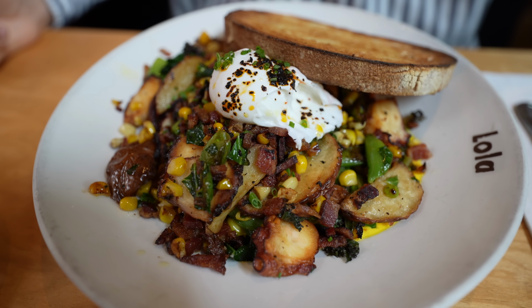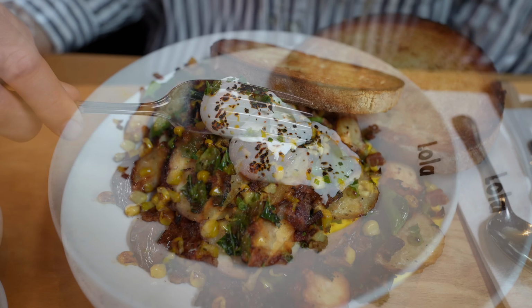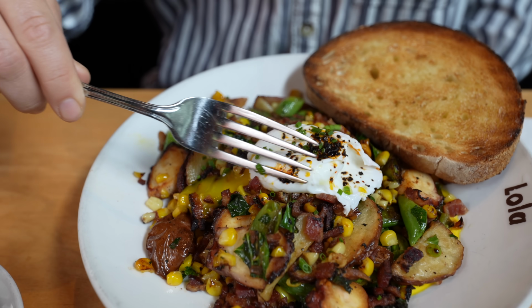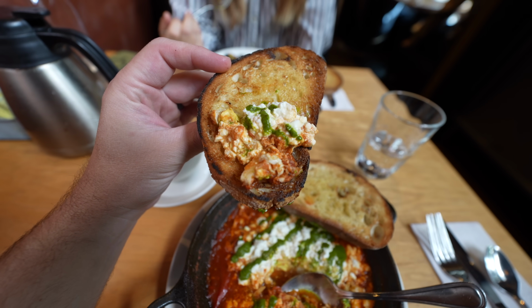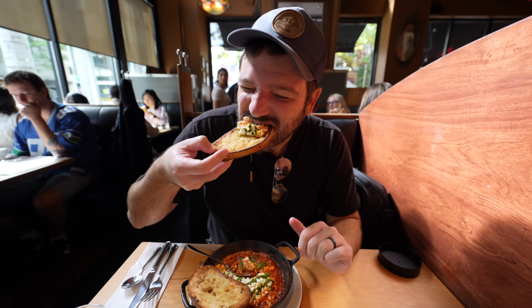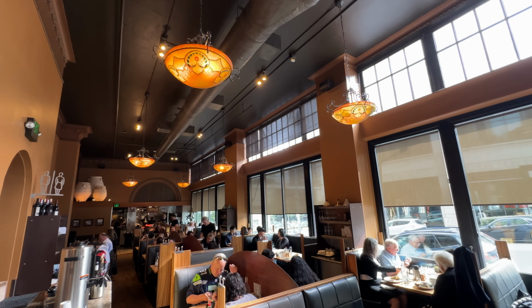I've never seen this before. Octopus charred and in a hash. That looks very, very good. This is a Greek restaurant with a North American twist, and Amy ordered the octopus hash, and then I ordered something that I believe was called the shakshuka, which is like ground up sweet peppers, baked eggs, tomatoes, cilantro, and feta, and then it's served with toast. Both of the dishes were unlike anything I had had before.